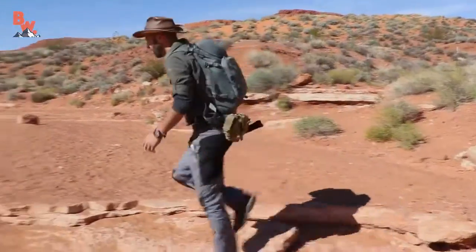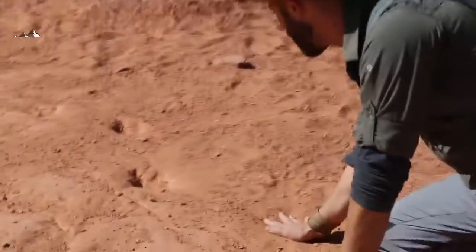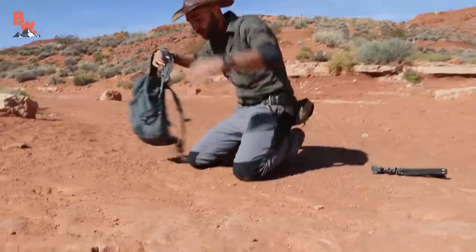There's a hole. Oh, check this out. This could be a track. Yes! Chance, come up here, look at this. You got one here, one here. Wow, I think this is it. I think these are actual dinosaur tracks. This one right here is almost perfect.